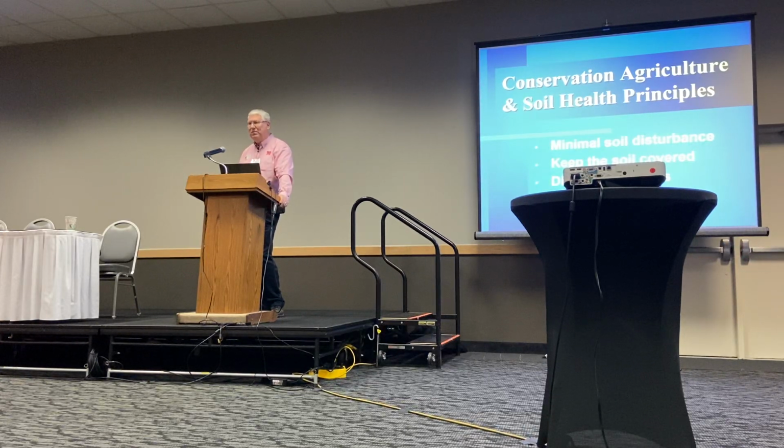That first step, minimal soil disturbance, that's what no-till's been all along. Keep the soil covered, that's what no-till's been with residue. But I want to keep it covered the year round. It might be growing vegetation as well as the residue. That's where cover crops come into play. Diversity of plants. When it comes to feeding the soil, it's just like you and me. We like the diversity of food, so does our soil biology. That's where diversity of plants is needed.